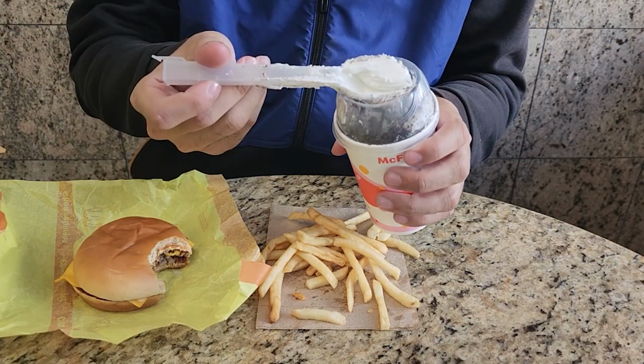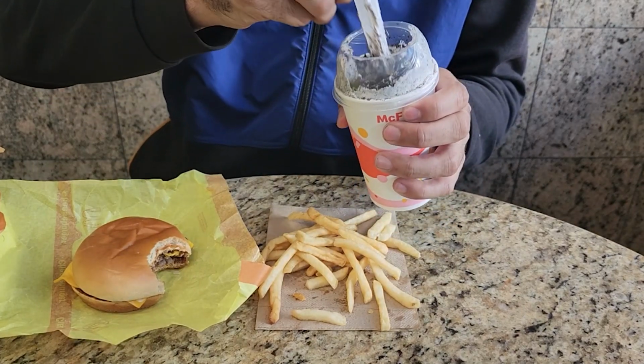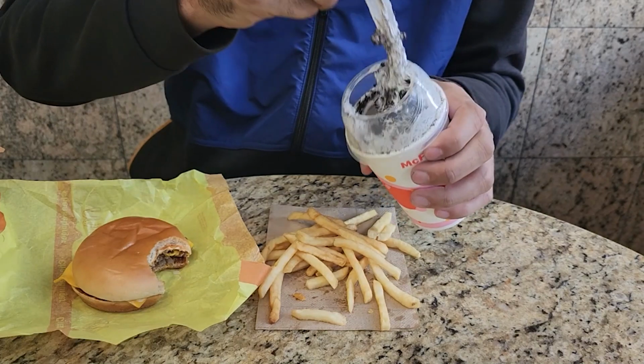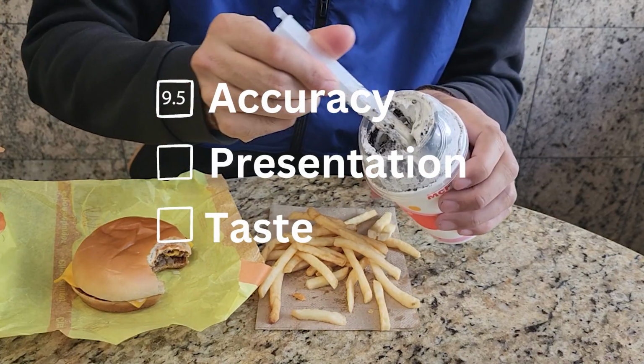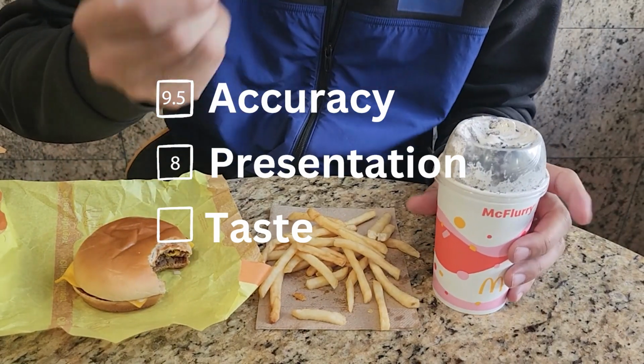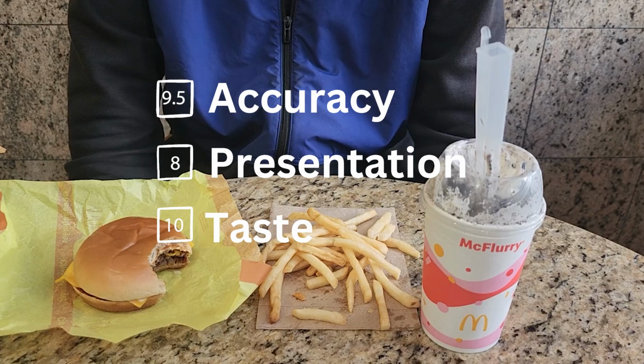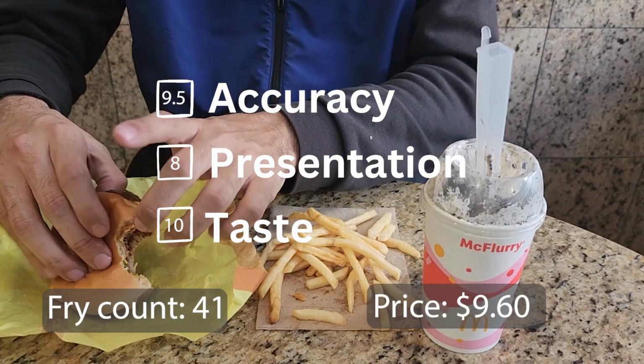I've been noticing some locations mix the Oreo in very well, while others just put the Oreo kind of as a topping. For the final ratings, accuracy, 9.5 out of 10, no ketchup packet. Presentation, 8 out of 10. Busted burger, and the McFlurry wasn't mixed well. Taste, 10 out of 10. Fry count, 41. Price, $9.60.